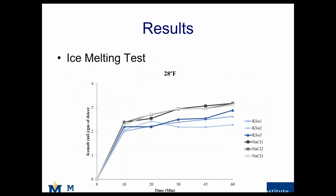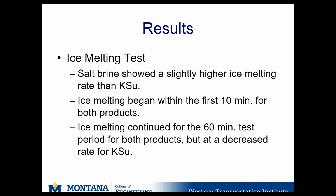I apologize. Looking at the results of our ice melting test, we're at 28 degrees Fahrenheit in the cold lab. On the x-axis is time, and on the y-axis is ice melting in milliliters per gram of deicer. You had a lot of time on this slide, so I'll move to the next one. Generally, what we're seeing again is that salt brine showed a slightly higher ice melting rate than potassium succinate, that ice melting began within the first 10 minutes for both products, and that ice melting continued for the full hour of the test for both products, but at a decreased rate for potassium succinate.